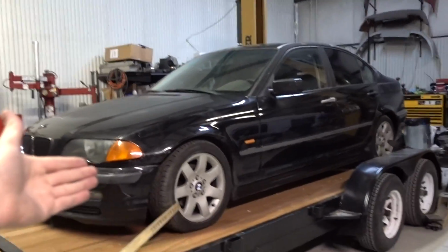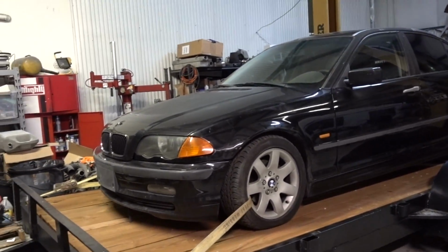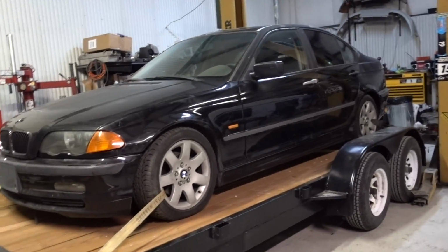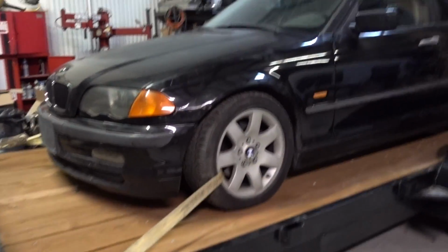The plans with this is it's getting a set of Koenig wheels. So if you guys have any ideas, head over to their website, take a peek at them, and let me know which ones you think. I'm a big fan of the Ampliforms, the same ones that are on the Saab, same ones that are on the Supra.